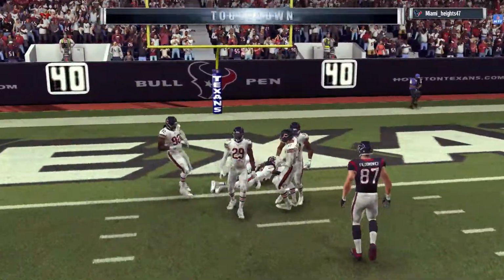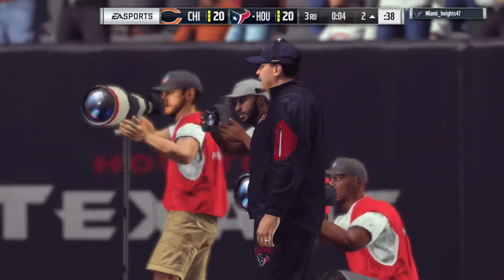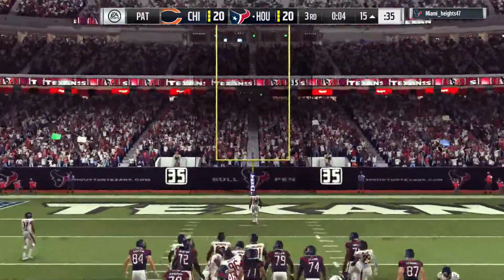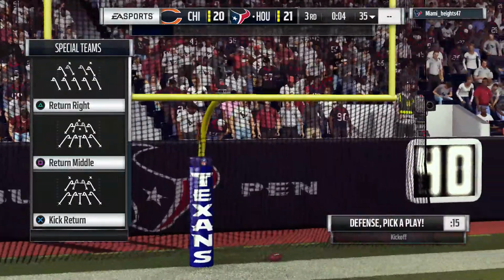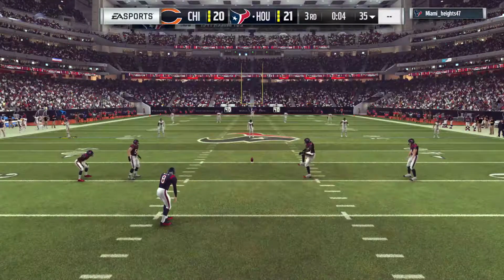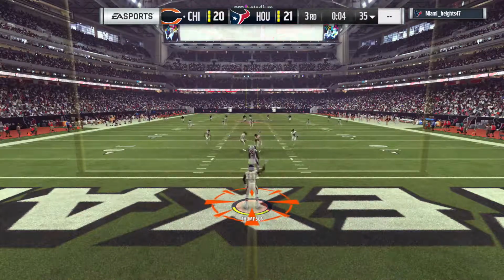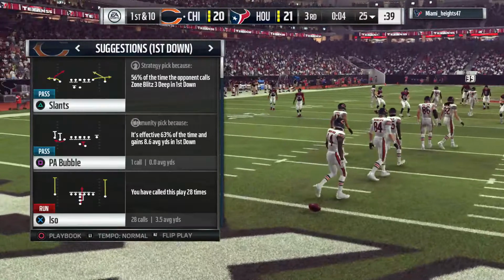And he'll take this one in for a Texans touchdown. Jalen Strong, an 18-yard touchdown grab. And the Texans are an extra point away from taking the lead. Now it's Novak on. He'll send this one away following the touchdown. And no return on this one as the fair catch is signaled for and taken.